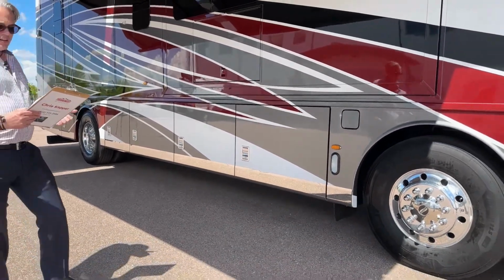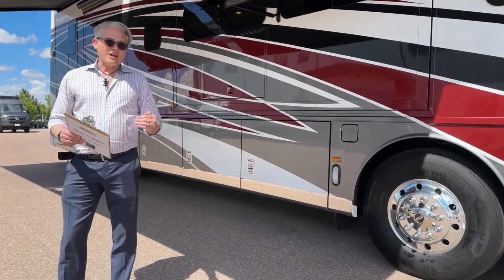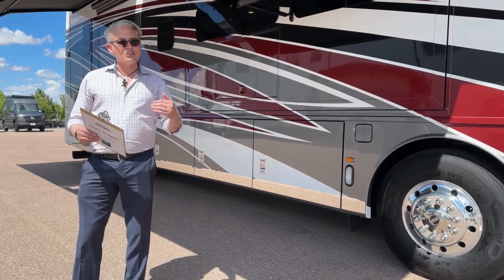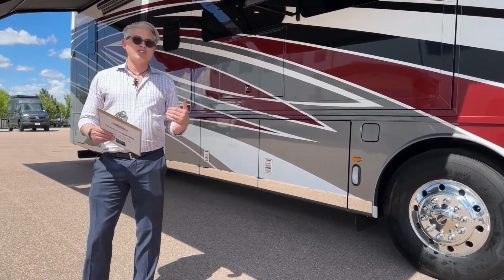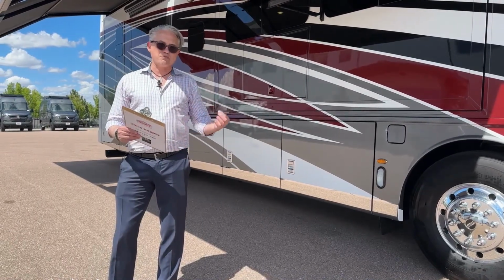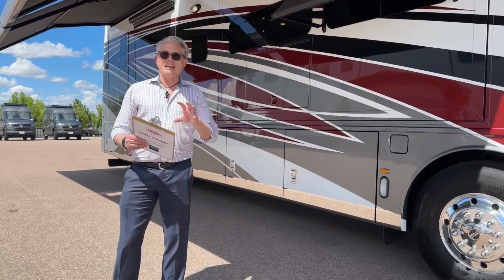As far as towing, it's got a 5,000-pound trailer towing capacity, but if you don't have a trailer behind it, you actually can tow 10,000 pounds. This also has the brake sync, which we'll get to in a moment. So those are the main specs.